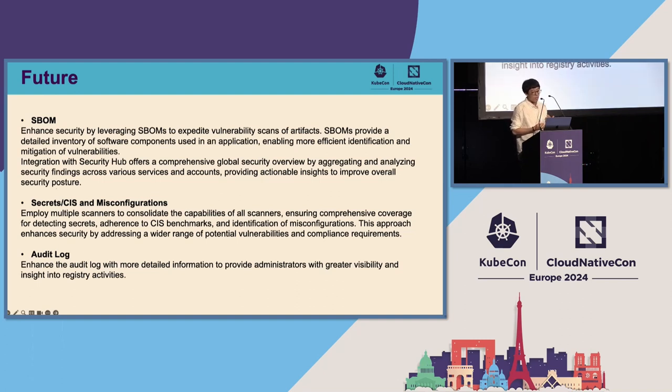And by the way, we wanted to define some policy around the package information, similar with the CVE scanning. If your image has some critical package, then you can define a rule to block that image from being pulled. And looking ahead, we are considering expanding support for multiple scanners.